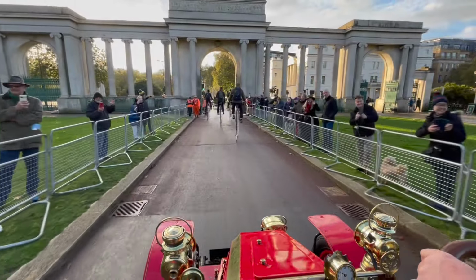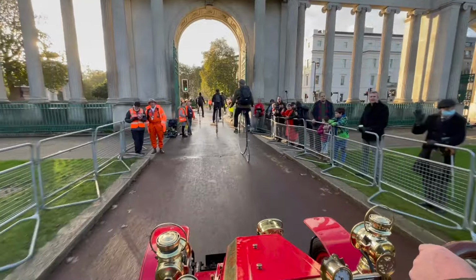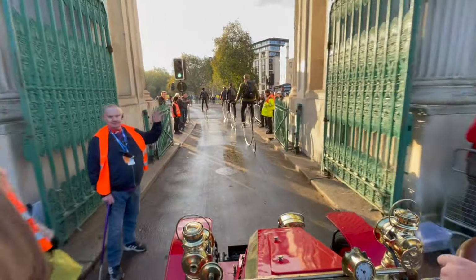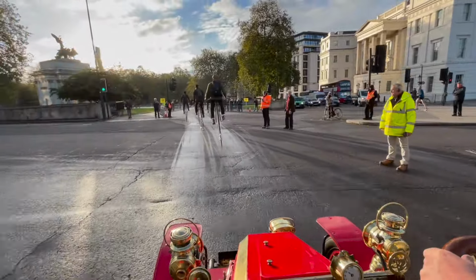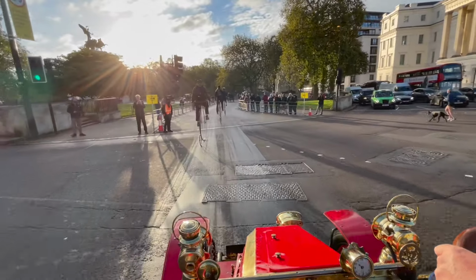And this is what makes the run. Not just the cars, it's the people. It's all the people that line the route from here to Brighton that have made the effort to come here, to smile, to wave. This is what it's all about. Even people that haven't come to watch it specifically, they're going to smile and wave when they see these cars. Why wouldn't you?